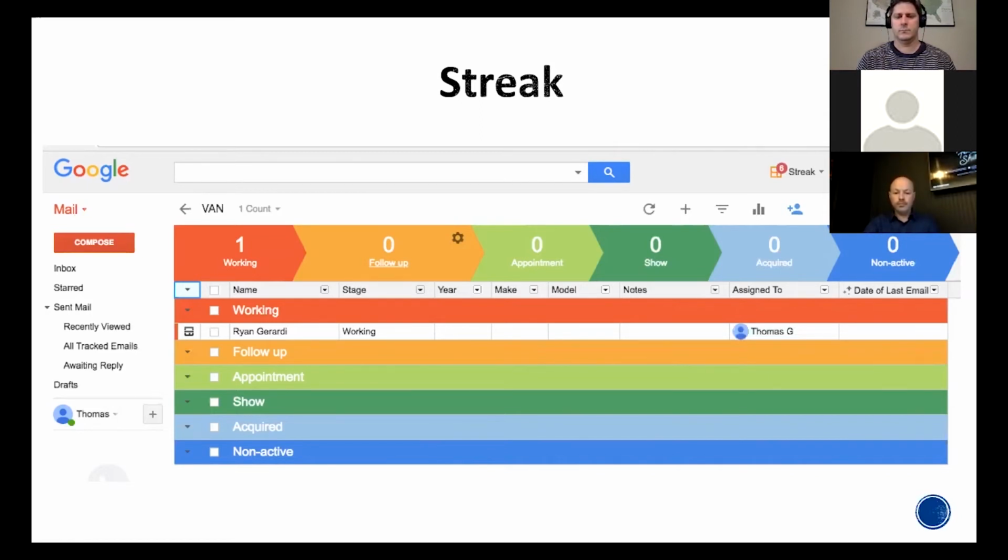Oftentimes they can't, so we love to follow up with those customers and get them right back in. We've already done the whole appraisal, and the next thing you know, we've got that vehicle purchased. We've also got longer term follow-up, and then there's another category for dead in my streak where we just cannot come to terms. It's not a vehicle we want. It's anything like that. We go ahead and throw it in there and don't worry about it anymore after that.